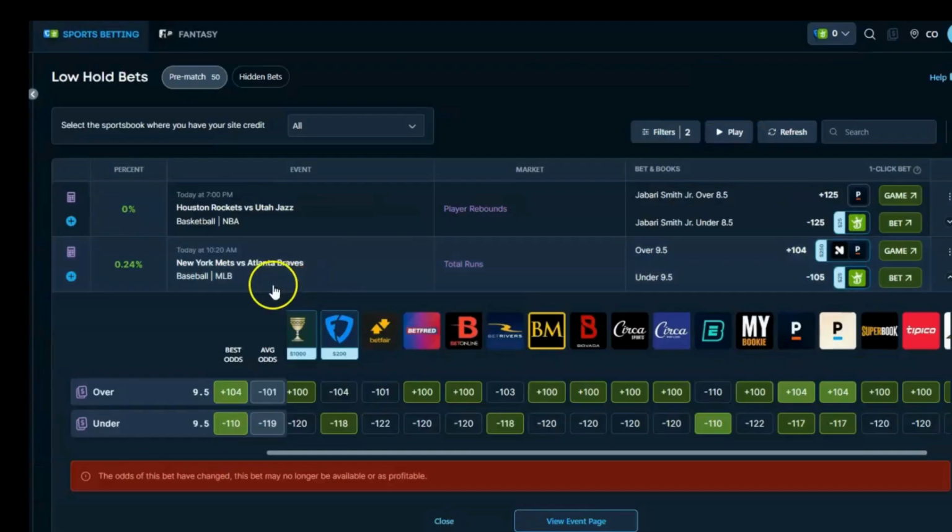First pick. All right, so next up we have the Mets Braves early game here. Total runs under 9.5 seems to be the play.